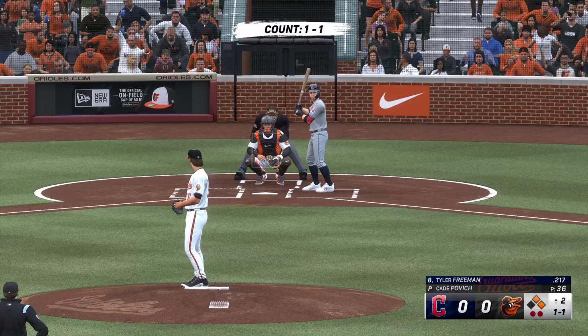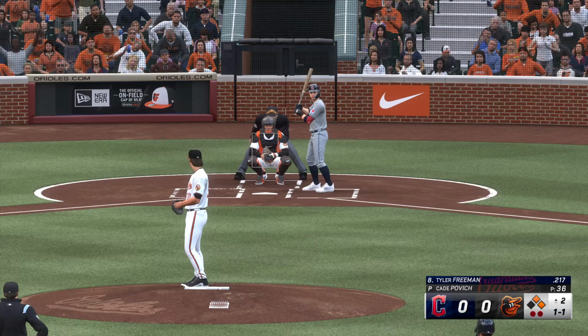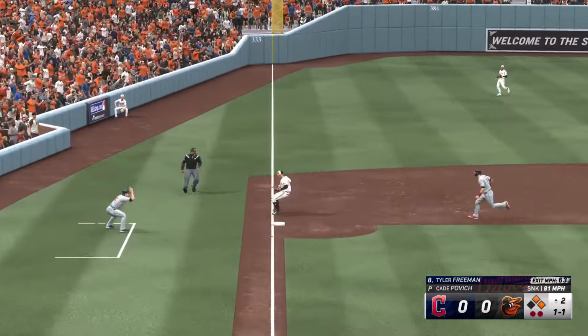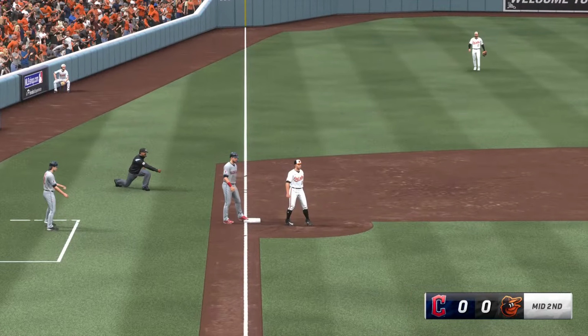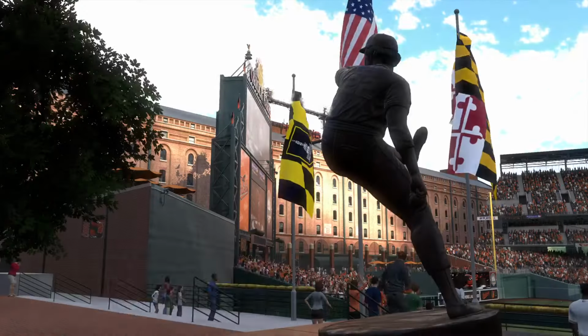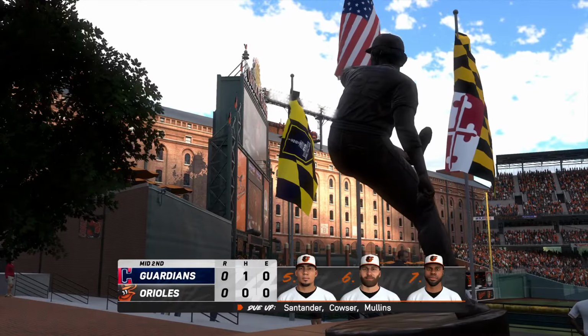Here's Tyler Freeman to hit. Two on, two outs. Ground ball, left side. That's the third out. Guardians strand a couple. We'll go to the bottom of the second. No score.